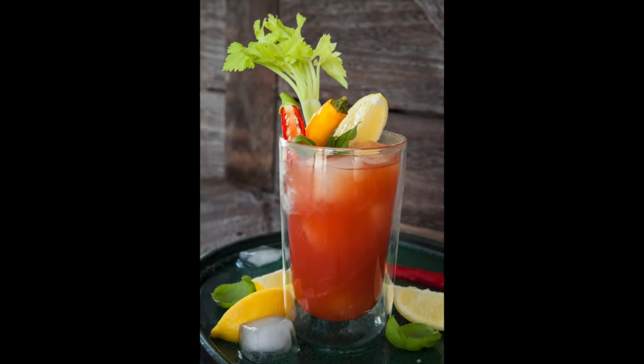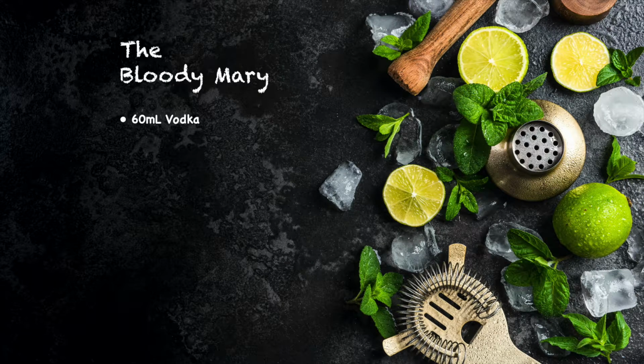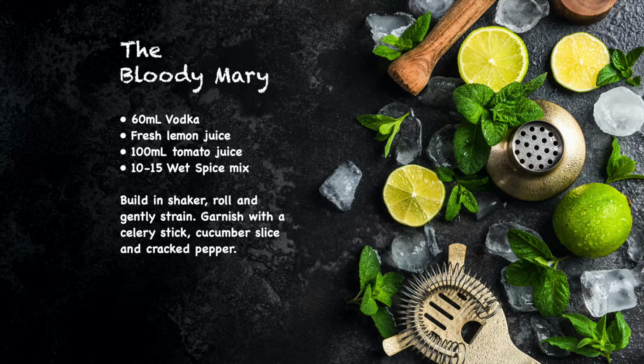The Bloody Mary was the fashionable way to go in the 1950s. Spiced vodka, tomato juice, and lemon juice. All it needs is a stick of celery for stirring and a bit of crunch.